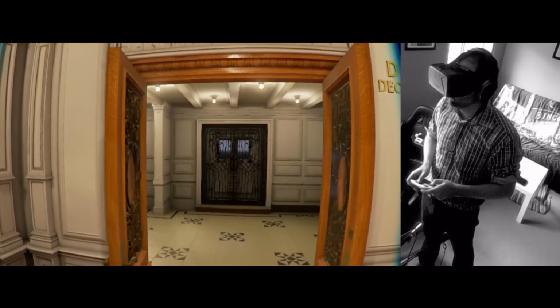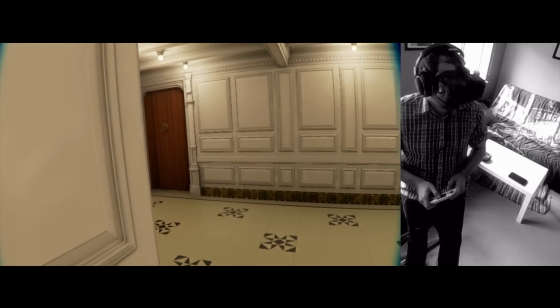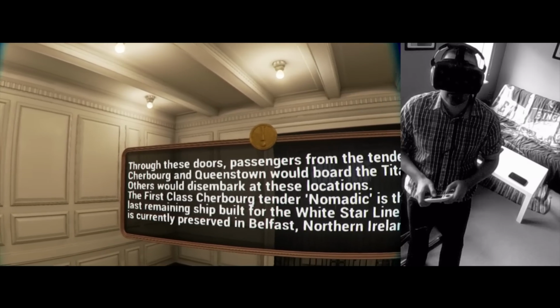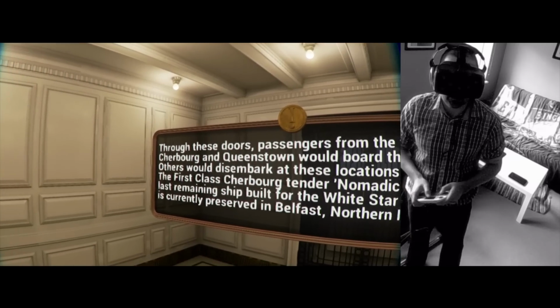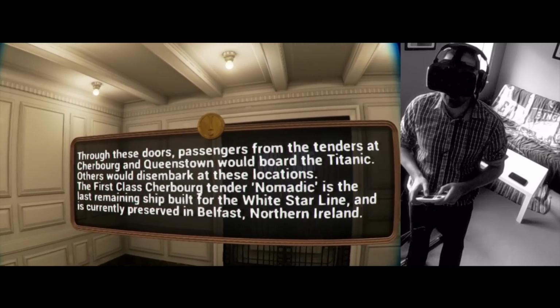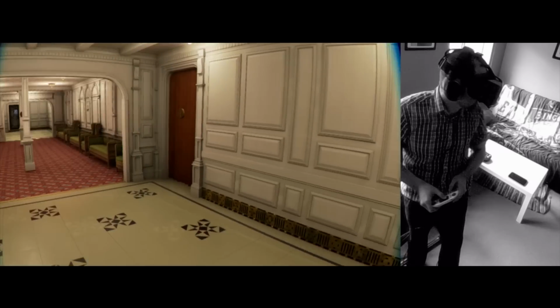There we go, we use the little mouse. Oh, doors open for you automatically. Through these doors, passengers from the tenders at Cherbourg and Queenstown would have boarded the Titanic to their inevitable death at the bottom of the sea.